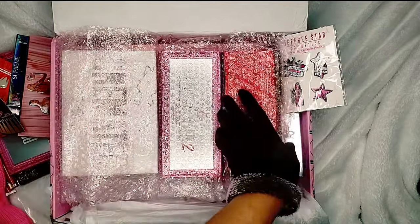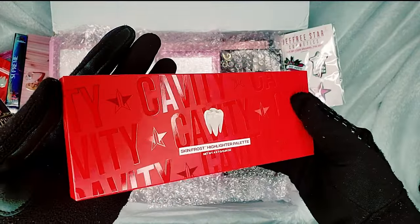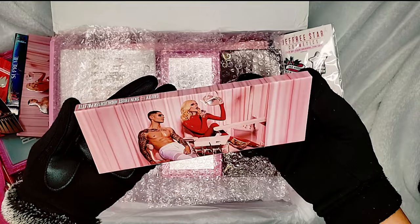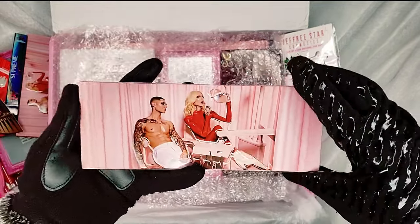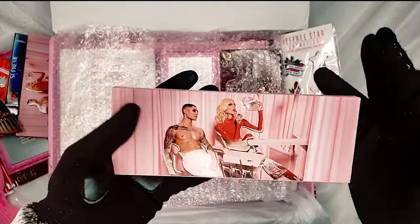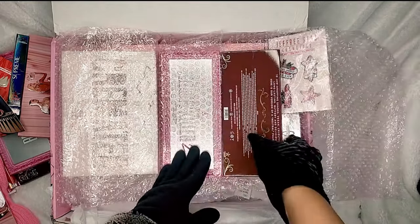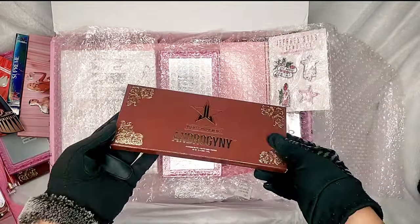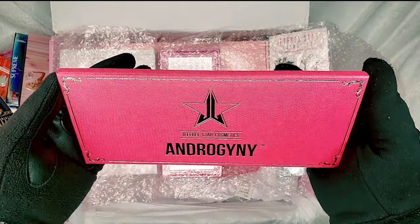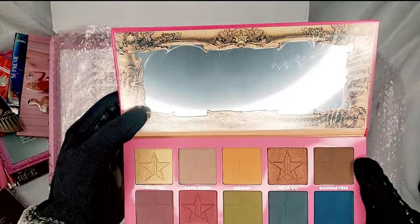So first things first, we already see right here, this is the Cavity Skin Frost Highlighter Palette. Yes. So let's just open them up and make sure that they came in perfect and not broken. Yes, so pretty. So now we have two of this, because in the other box we also got this one. And then we have another Androgyny, which is also the same from the other mystery box that we have. Bam, there's the Androgyny palette. Oh, jeez. Okay, and bam, so pretty.